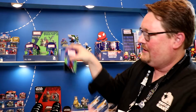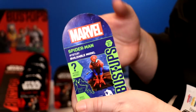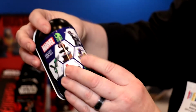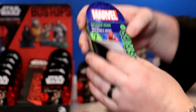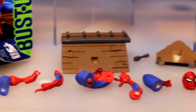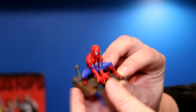We've got these little pill capsules that they'll come in. These are mystery buildable model kits. They're pre-painted, one-time assembly. You'll get the box like this. It shows the whole wave on the back. You peel there. There'll be a little bag of parts, and you take all those parts. You can build a really nice dynamically posed figure on a great base. And we're starting with Spider-Man on this.